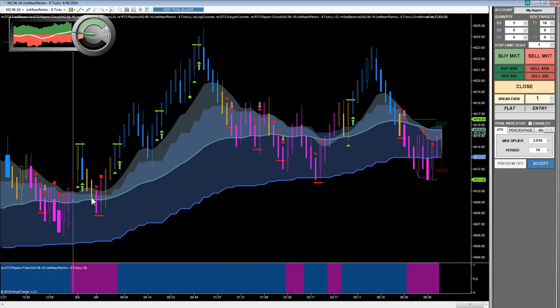All right, so here we are now. No real defined trend. The market really more or less sideways. And when the market is sideways, you do need to be careful.